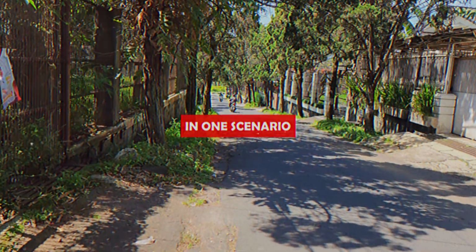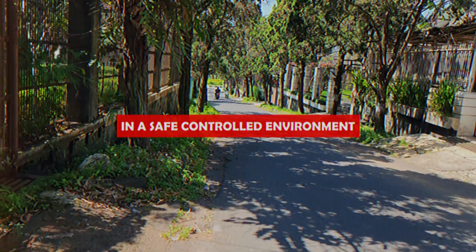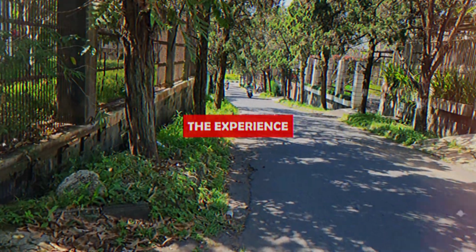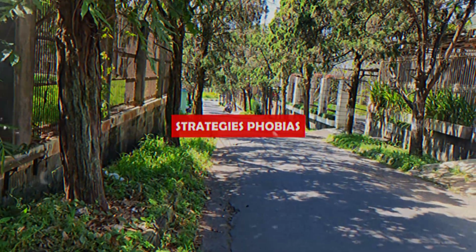In one scenario, a veteran with PTSD might relive a combat situation in a safe, controlled environment. The therapist can guide the patient through the experience, helping them process emotions and develop coping strategies.